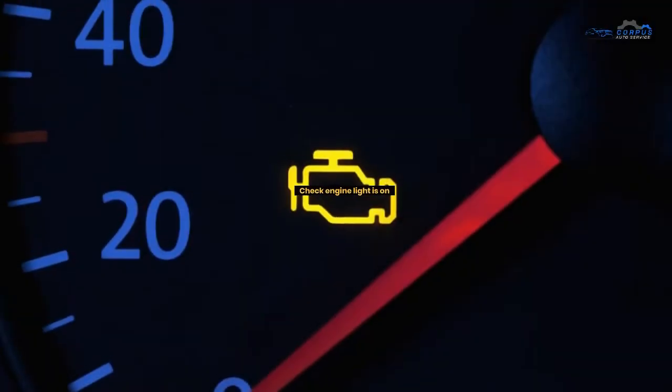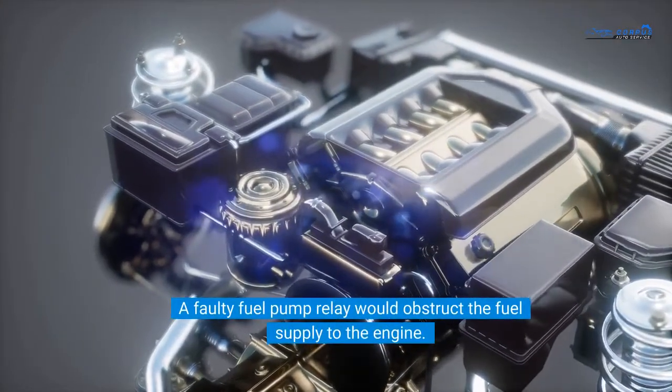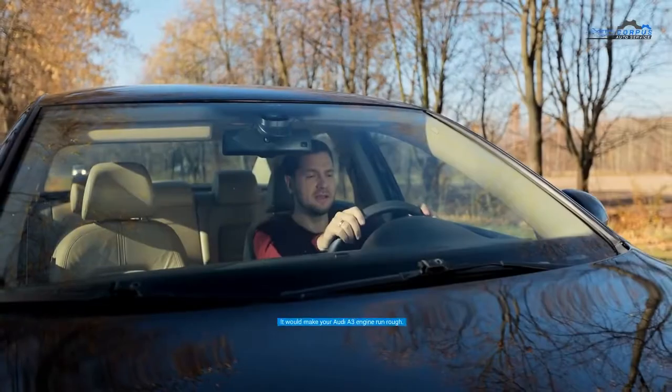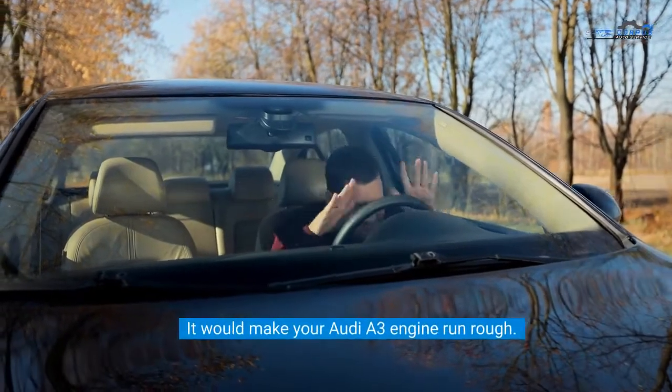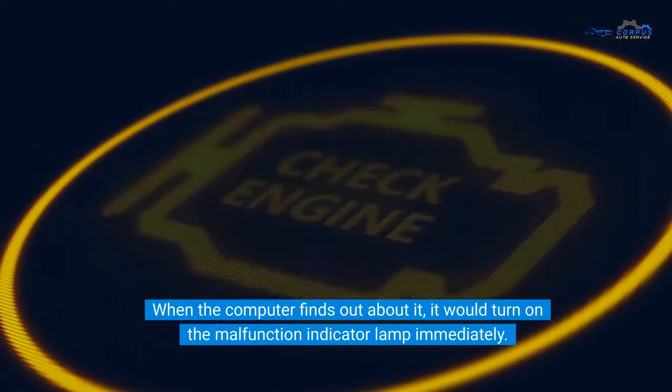Check engine light is on. A faulty fuel pump relay would obstruct the fuel supply to the engine. It would make your Audi A3 engine run rough. When the computer finds out about it, it would turn on the malfunction indicator lamp immediately.